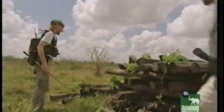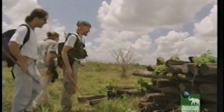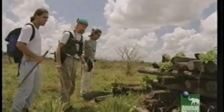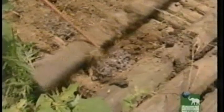A wood pile near the team's base is a likely spot for small but deadly venomous snakes. Well, there's probably snakes in there. But it's going to be a lot of work to remove this. It's a lot of work, yeah. Well, we may as well have a go at it. But whether I actually complete it is another thing altogether. Gotta watch out for scorpions as well.